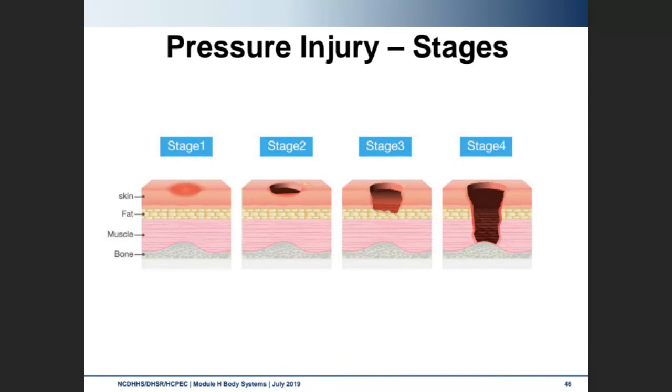Stage 3, this is considered skin loss, full thickness, the skin is gone. You usually see some of that subcutaneous fat layer. You may see slough, which is dead soft tissue. It's often moist, but it can vary in color from white to yellow, green, or tan. This may or may not be present. Stage 4, this is full thickness skin and tissue loss with muscle, tendon, and bone exposure. That slough or eschar may be present, and often you're going to see a black or brown color as well.